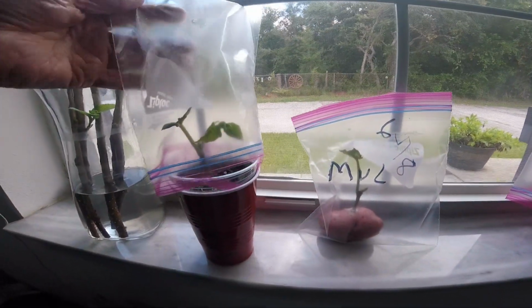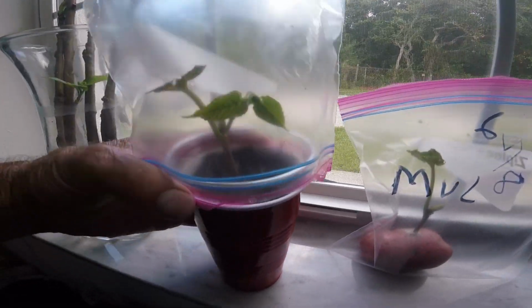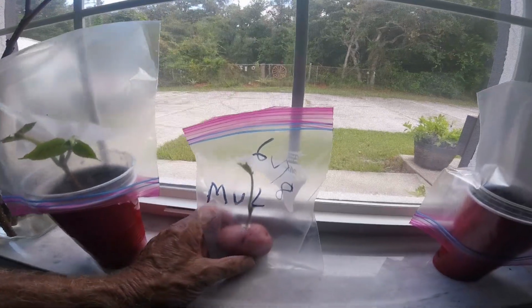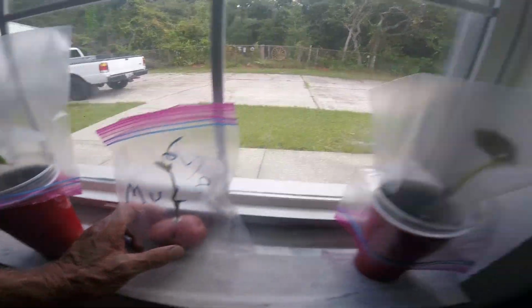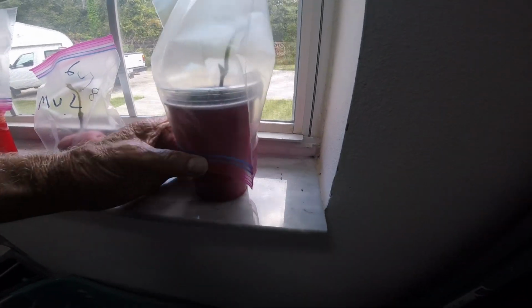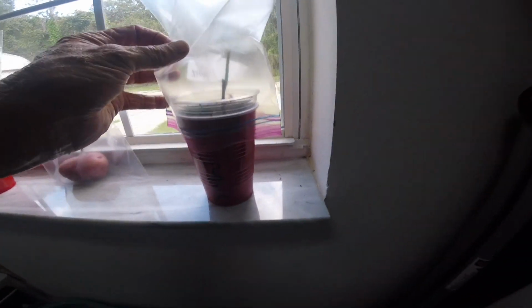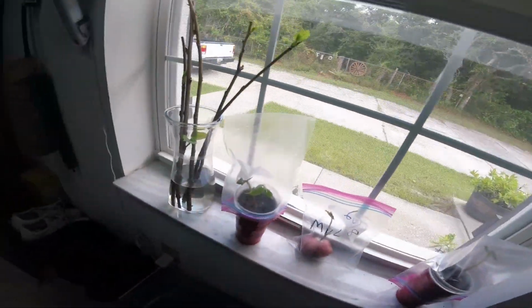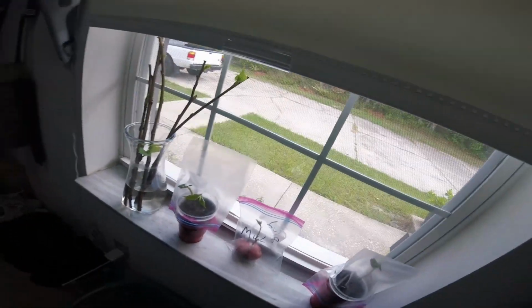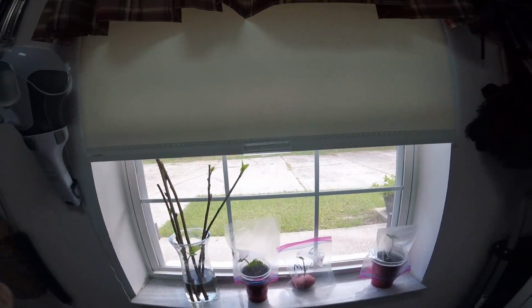This is a mulberry also in a peekaboo cup. Done the same way. There's another potato trick. That's also a mulberry. And this one is also a mulberry. So I'm trying some with the little domes on them. And hopefully these will go. If they do, I'll have a lot of mulberry going on. Alright, I got something else to show you. We got a lot going on here today.